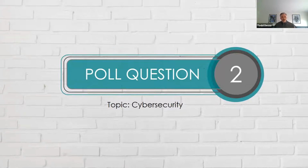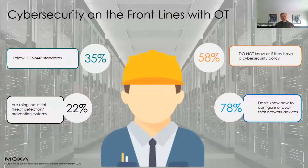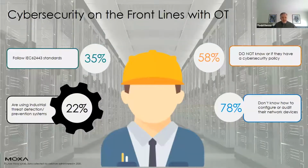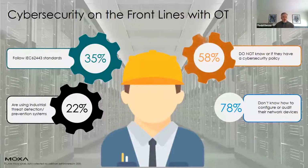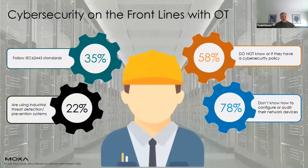Yeah, that's really good insight and very much in line with what we hear within our application engineering and project engineering discussions. In looking back on several polls that we have conducted over the last 12 to 18 months, we see quite the range. On one hand, we are seeing a growing number of customers asking about or even following the IEC 62443 standards, here plus 30%. While on the other hand, we're still seeing a number of customers unaware of their cybersecurity policies, and really struggling to manage their network devices.